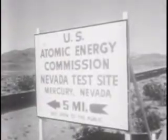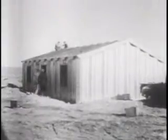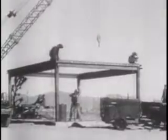Force that can destroy our world unless we find the road to peace now. Town atom test measured a model village in the Nevada desert against the awesome power of nuclear energy. Buildings of various materials went up.